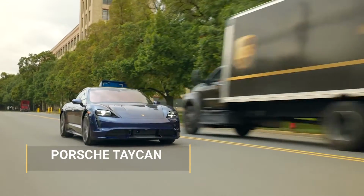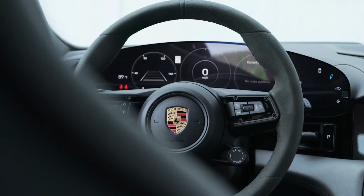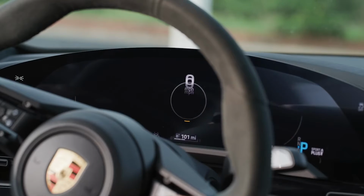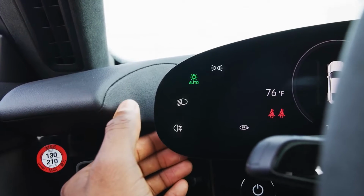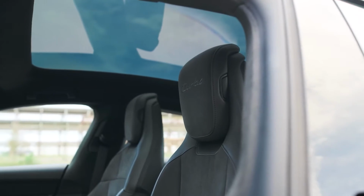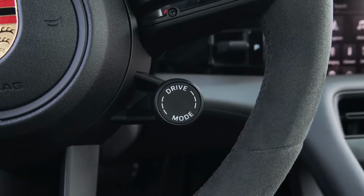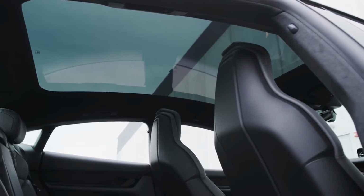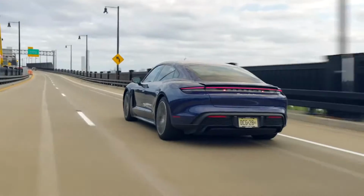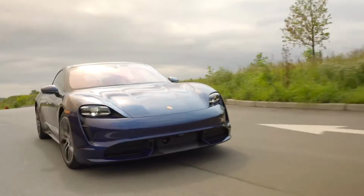The Porsche Taycan. As anticipated, the car is outfitted with a beautiful interior. Two concurrent electric motors will create an excess of 600 horsepower, helping the Taycan to get to 100 km per hour in around 3.5 seconds.